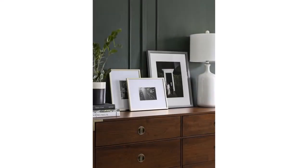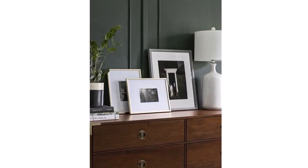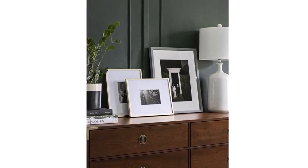Whether it's creating a gallery wall in your living room or placing a few select frames on a shelf, these personal touches bring warmth and character to your space. Just be mindful of your frames. Unless you are embracing maximalist style, aim for harmony in both size and color.